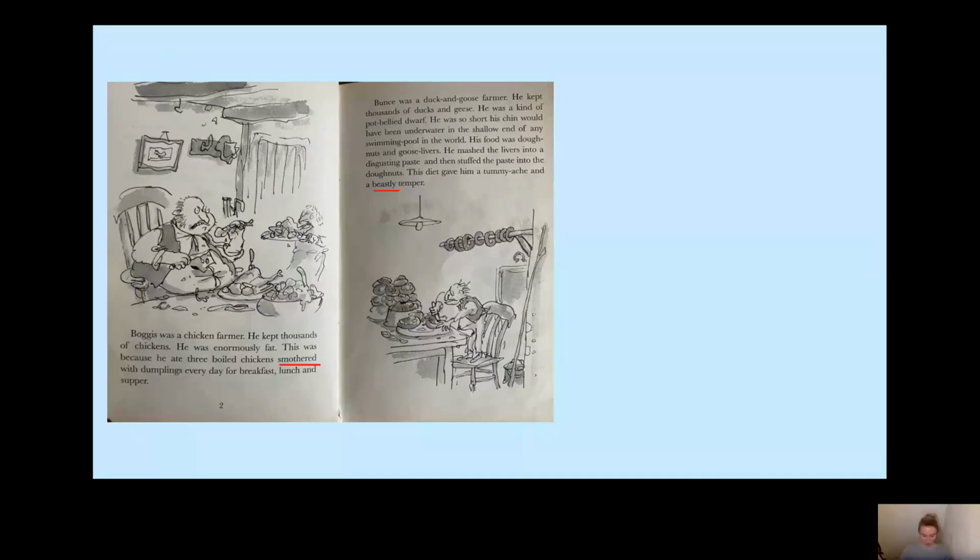So now we're on page number 3. Bunce was a duck and goose farmer. He kept thousands of ducks and geese. He was a kind of pot-bellied dwarf. He was so short, his chin would have been underwater in the shallow end of any swimming pool in the world. His food was donuts and goose livers. He mashed the livers into a disgusting paste and then stuffed the paste into the donuts. This diet gave him a tummy ache and a beastly temper.